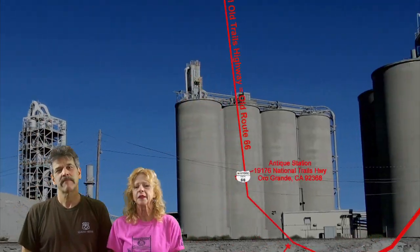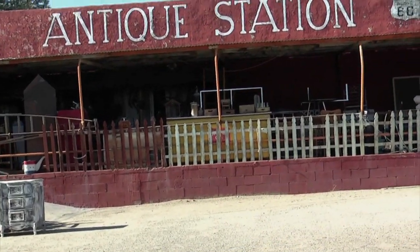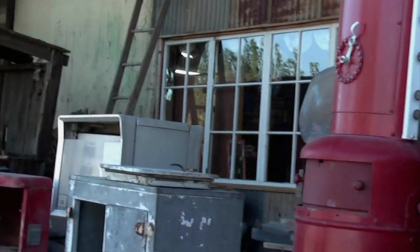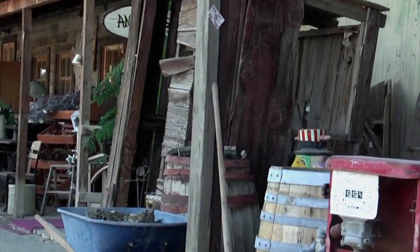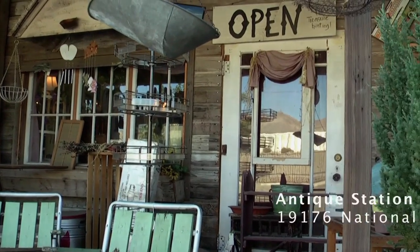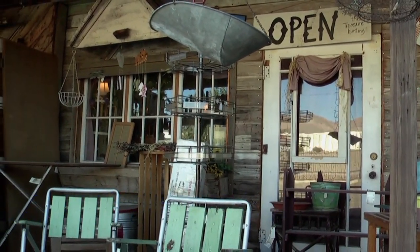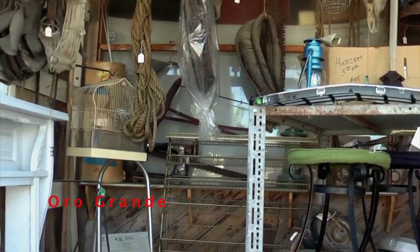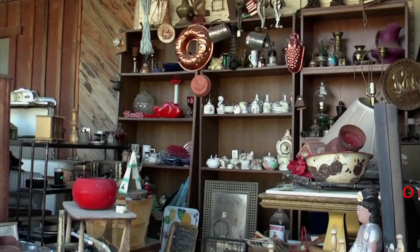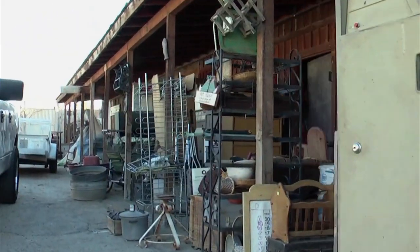We went past the 1923 Riverside Cement Plant to the 1901 Antique Station. Now check out this antique place. It's like an antique mall. What's the name of this town? Wargrave? It sounds kind of like Wargrave, and in Wargrave is this unique antique shop.